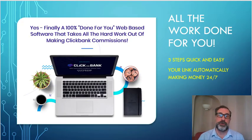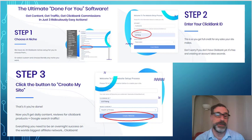All of the work is done for you. It's 3 very simple steps. It all works automatically, making you money 24/7. It's a done-for-you web-based software that takes all the hard work out of making ClickBank commissions. 3 very, very simple steps. You basically pick the niche that you want, put your ClickBank ID in there, which, you know, it's free to join ClickBank anywhere, and then click create, and you will get a fantastic website with videos, bonuses, and daily content for that particular niche.